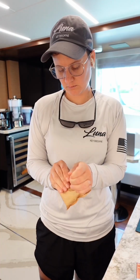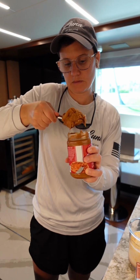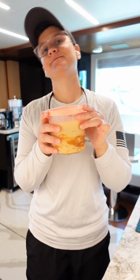So listen up, little chef. Start it off with some butterscotch pudding mix. Fill the container up with milk and then put in like a 1/4 cup of cookie butter. Give it a good mixy mix and a taste. Then pop it into the freezer. All right, cookie butter ice cream.